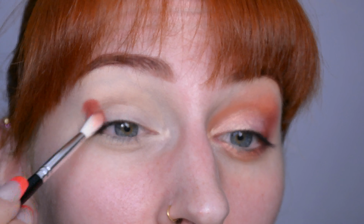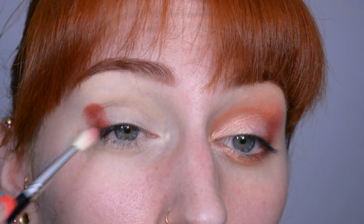So this really is my go-to basic look for when I want to wear makeup but I don't want to spend 12 hours at it. I'm also going to bring this color beneath my eye. Why is there an eyelash over there? There's not supposed to be an eyelash there. Anyway, I'm also going to bring this in the outer corner.